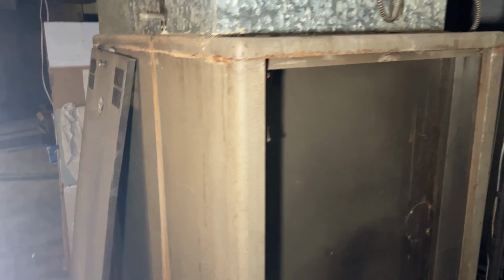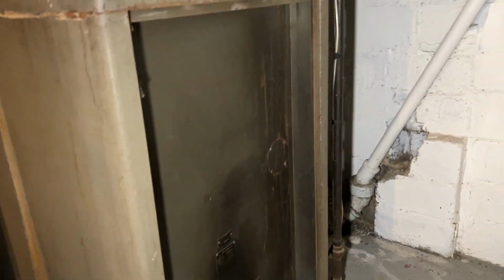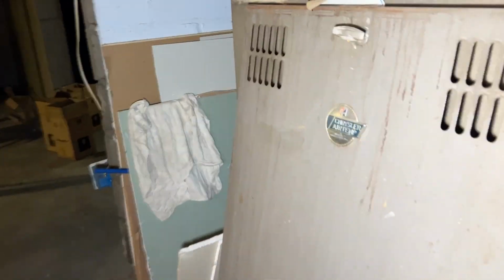This furnace is really something. Chrysler. I don't think it's gonna come out of here in one piece. A Chrysler? What the hell? Yeah, no. That's pretty cool. I know, right?